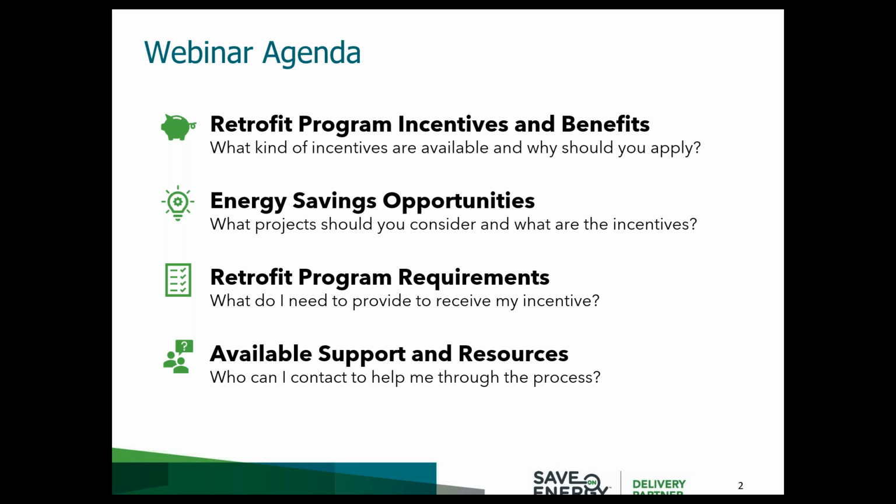After that, we'll get into the program requirements. This section of the presentation will outline exactly what we will need from you in order to qualify to collect your incentive. And finally, we'll end the presentation today with an overview of the available support lines that can be provided through the outreach services team before getting to your questions. With me today to help go through the material is Heather Tripp from our Retrofit outreach team.